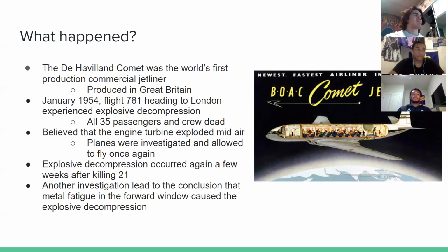The planes were investigated and they were allowed to fly once again. The explosive decompression actually occurred again a few weeks after, killing 21 people. Another investigation led to the conclusion that metal fatigue in the forward window caused the explosive decompression to happen.